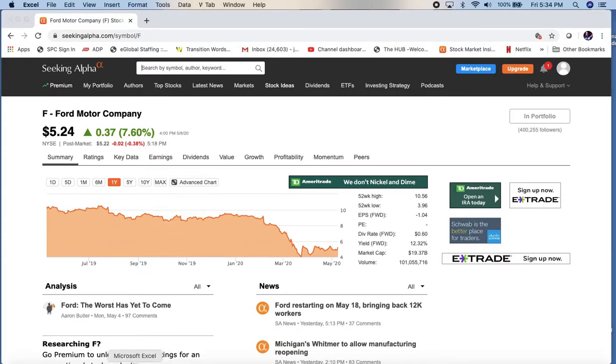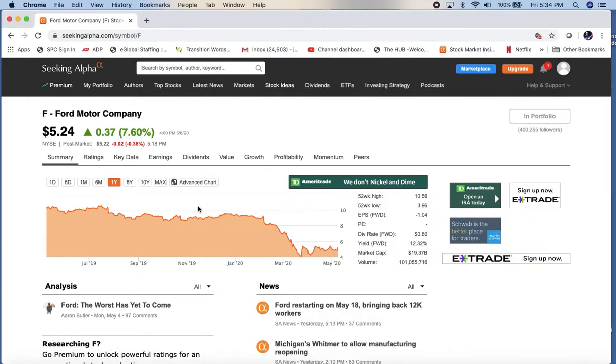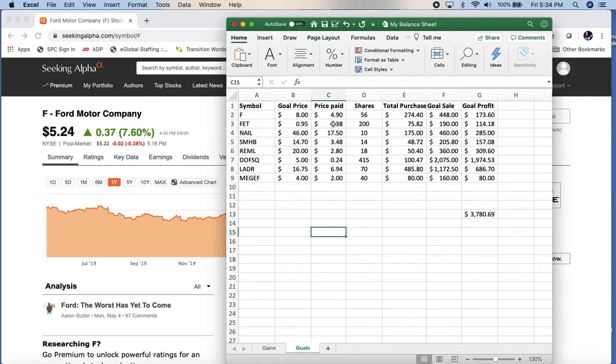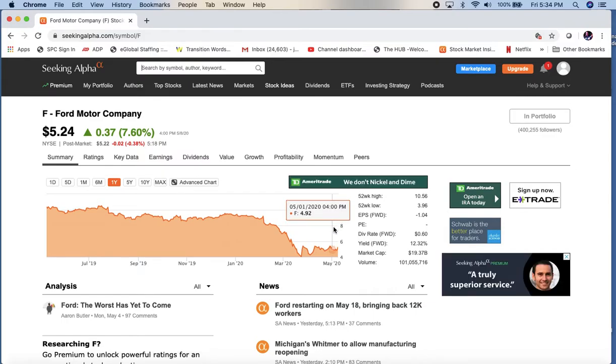Okay, so you go back to the spreadsheet at Ford. I put it at 8. If I get to 8, and if I bought this at $4.90 a share, that's good profit. That's really good profit. I'm happy with that. And if it gets near that, maybe it gets to 7.75, I might take a strong look at what's going on and decide what I want to do there.